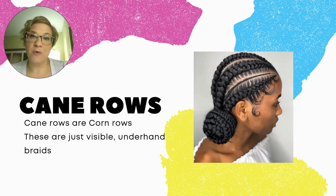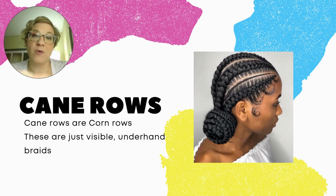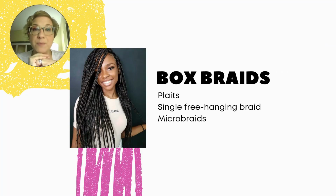We can use cane rows as an actual style, like you see in this picture here, where they used it as the style. They do all different types of designs on them. Or we can use them for extension. So we can start an extension this way and then feed hair in to add length. Or we can use cane rows and then sew extensions into the cane rows to add actual long hair onto the head, okay? So we use them in a couple different ways. Just remember that a cane row is a cornrow, and they are both visible braids, which means they're underhand braids, okay? Let's move into box braids.